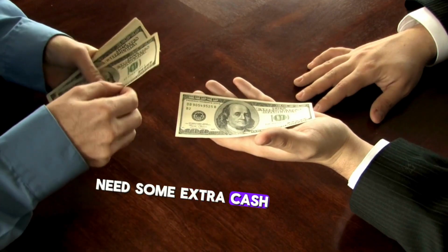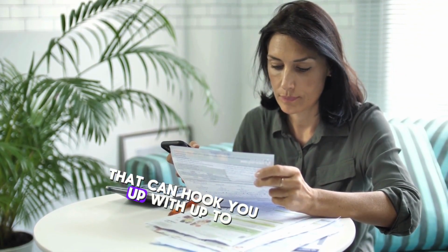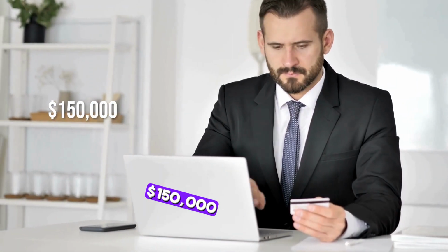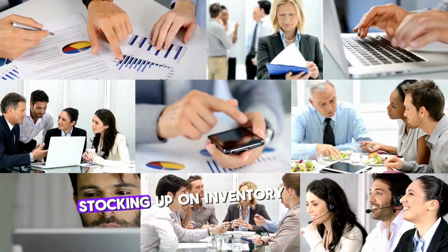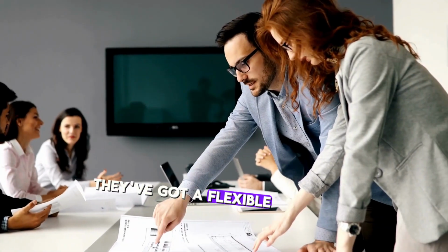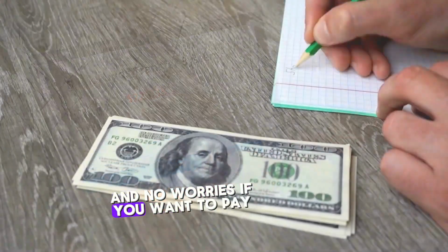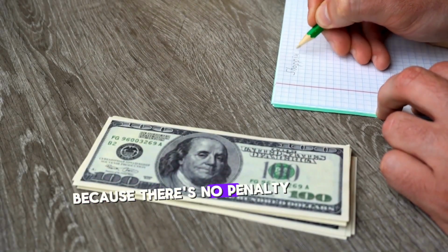5. Fundbox Business Line of Credit. Need some extra cash for your business? Fundbox has got your back with a business line of credit that can hook you up with up to $150,000. Whether it's for covering payroll, stocking up on inventory, or just managing day-to-day expenses, they've got a flexible plan that lets you pay back over 12 to 24 weeks. And no worries if you want to pay it off early, because there's no penalty for that.